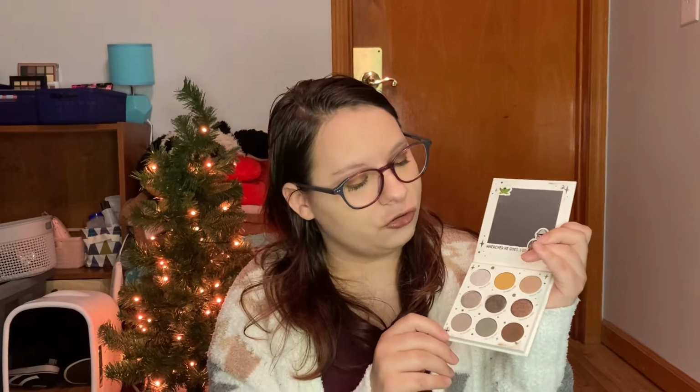Okay, we got some ColourPop. This is the Mandalorian palette. I am obsessed with Star Wars, and the Mandalorian series was amazing. They're coming out with season 3 also, just want to let you know. And this is what it looks like. It's more of a cooler tone with some warm tones.